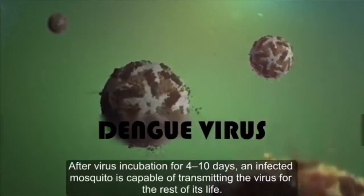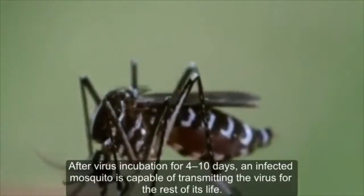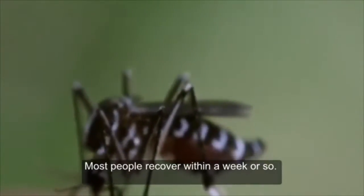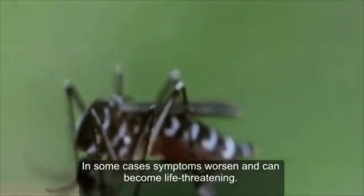After virus incubation for 4 to 10 days, an infected mosquito is capable of transmitting the virus for the rest of its life. Most people recover within a week or so. In some cases, symptoms worsen and can become life-threatening.